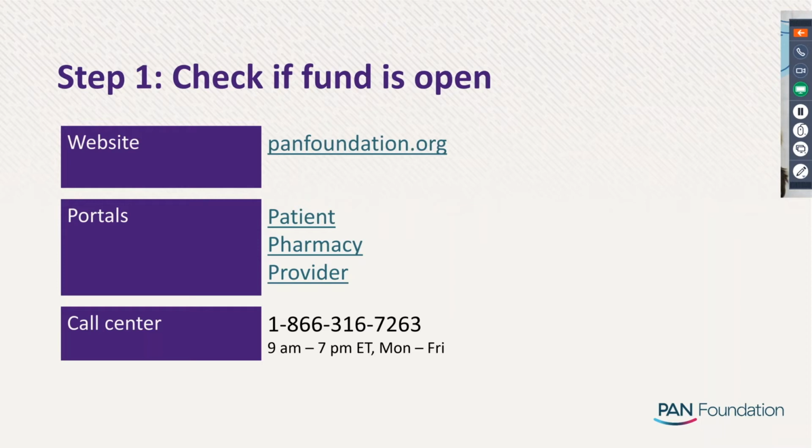A third way that you can check to see if a disease fund is open is also to call us, and the number is 866-316-7263. We're open Monday through Friday, 9 a.m. to 7 p.m. Eastern Time.